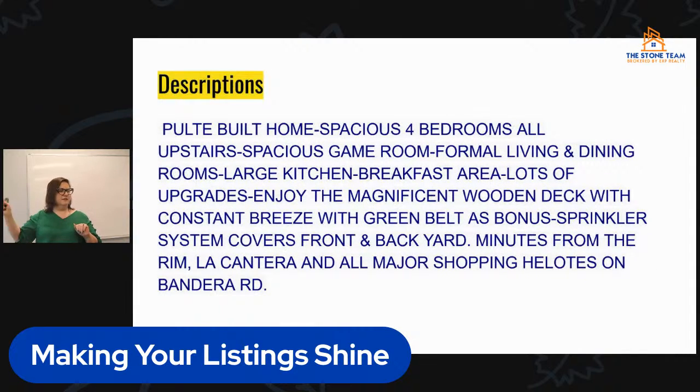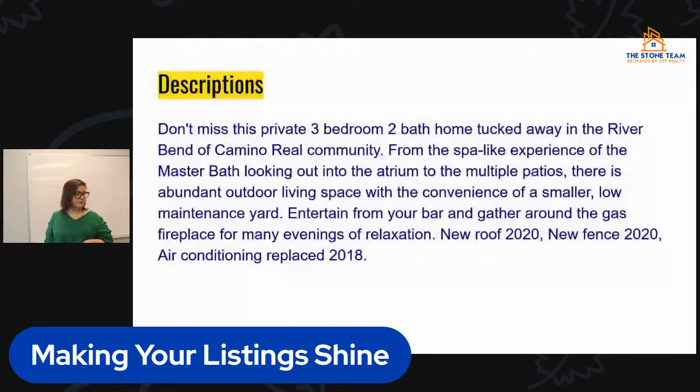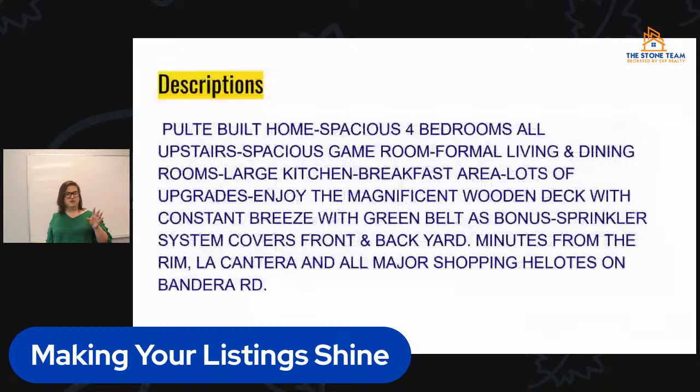I think this could be easily written to make it feel a little bit more like that. Punctuation would definitely help for sure. I mean, on the right track, man, just missed the mark. Like I said, the sentiment is there, it just needs to be a little bit better organized. Also, that last sentence, "minutes from the Rim, La Cantera, and all major shopping, Helotes on Bandera Road," doesn't feel like it's part of the same sentence, so just be aware of how you're organizing your thoughts.